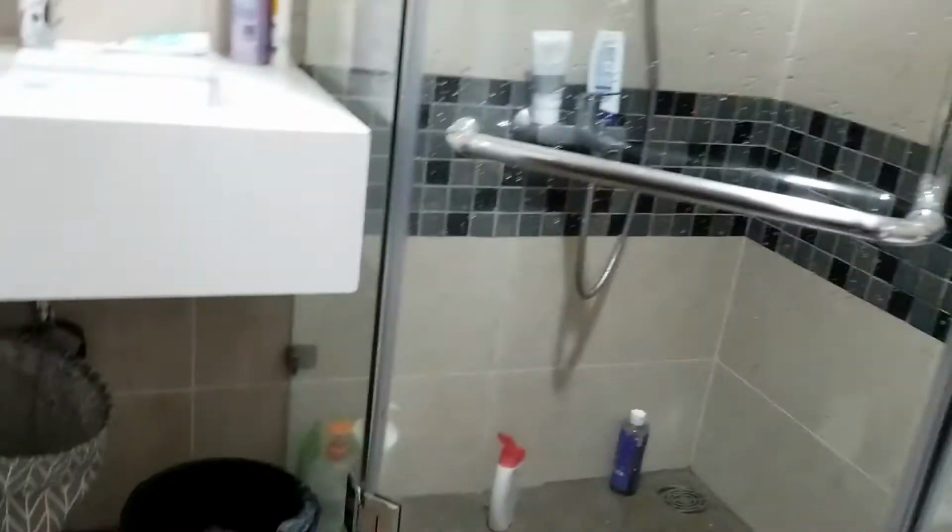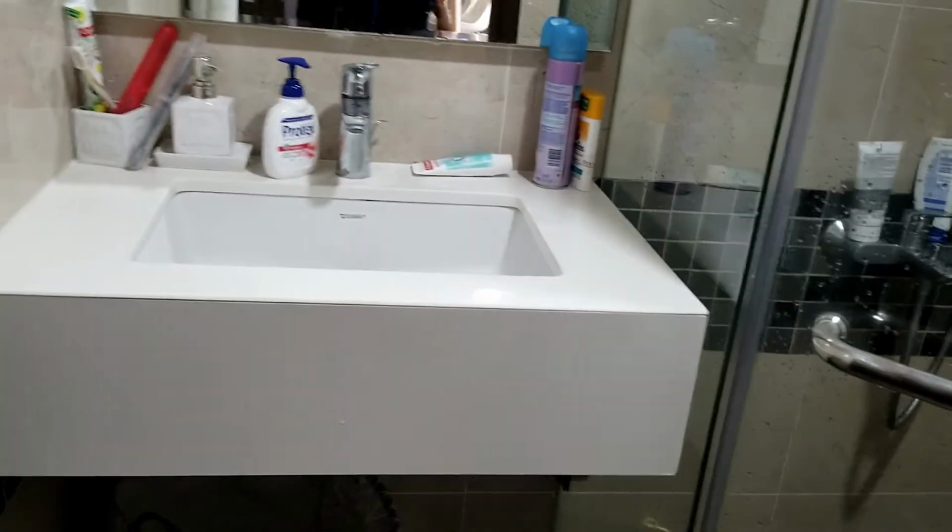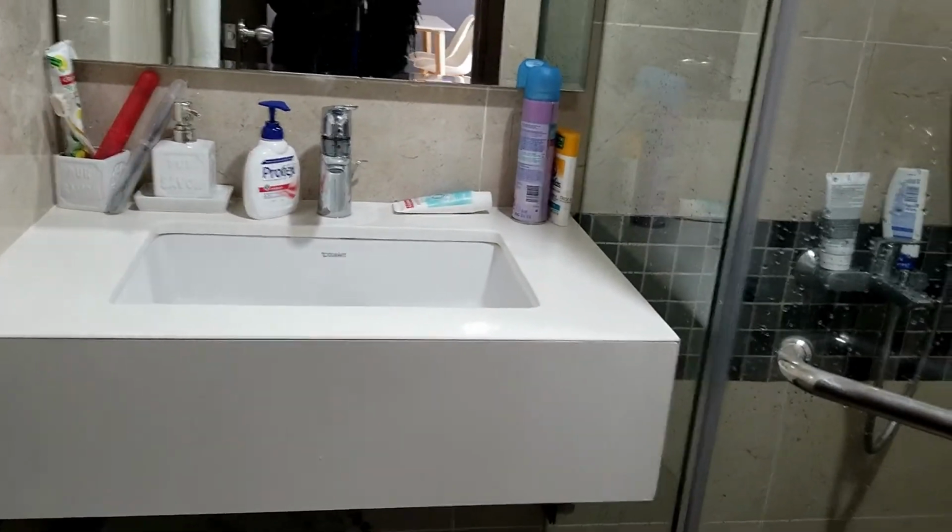Here is our bathroom. Typical. It's 1 shower, trash can, there's a laundry basket. Nothing untoward. Nothing great, nothing fantastic. Sink. That's our bathroom.